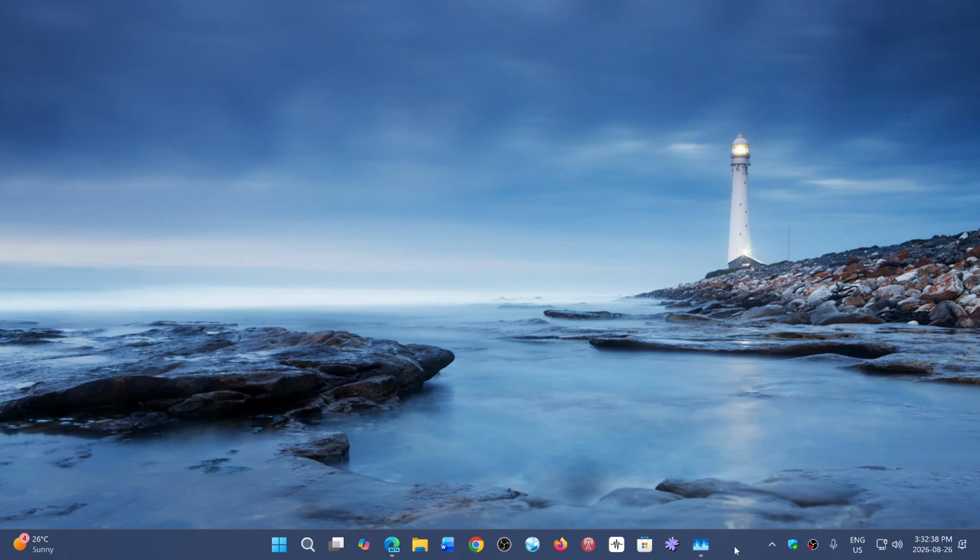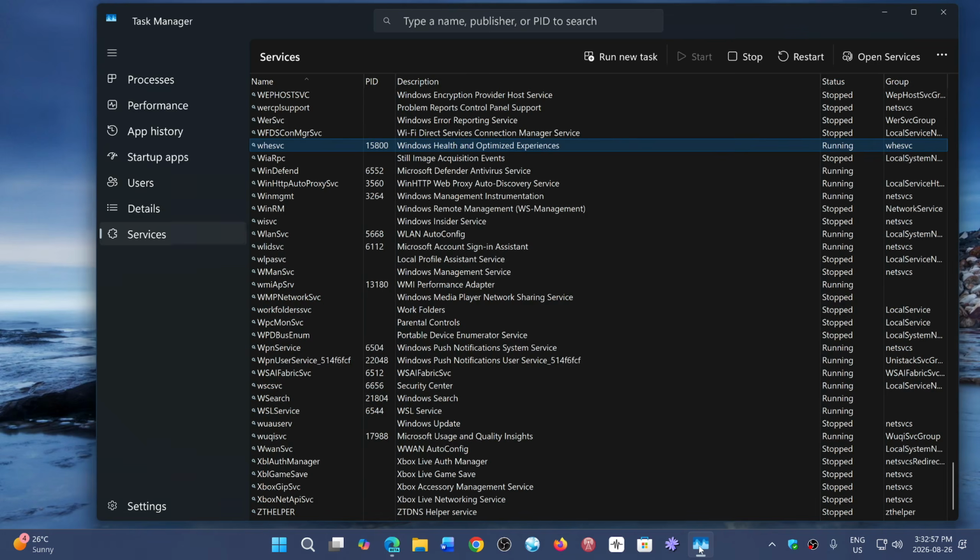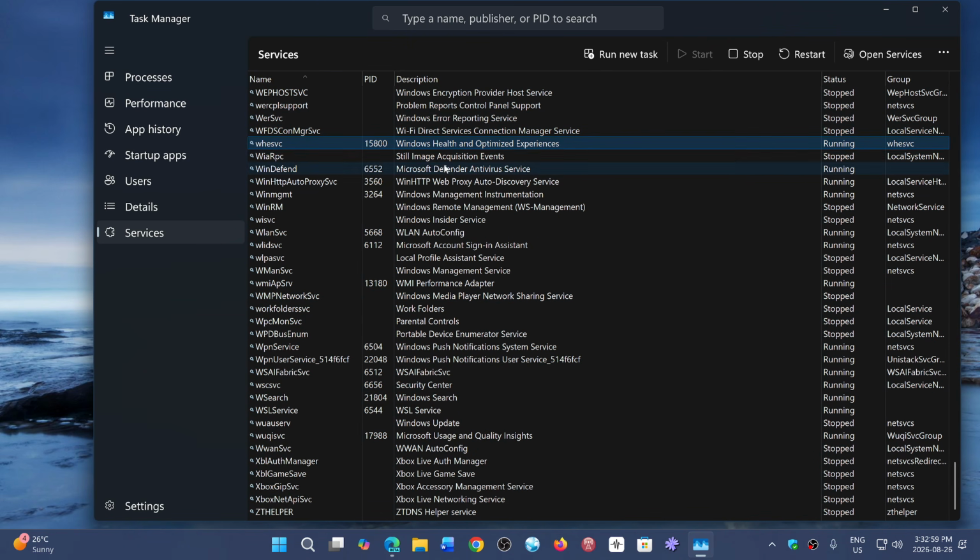And we talked about this a few weeks ago, as some ex-user decided to post a couple of false info about a service in Windows. The service in question was the Windows Health and Optimized Experiences. This is the WHESVC. The service is there running in the background in Windows.